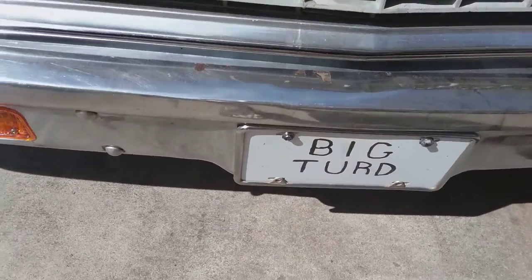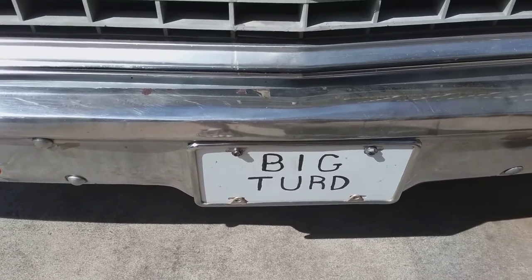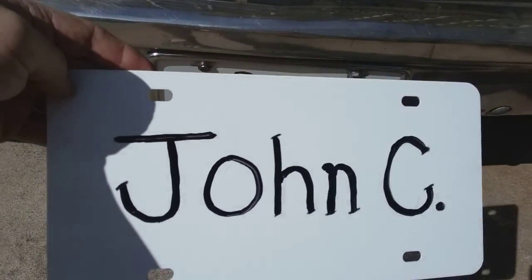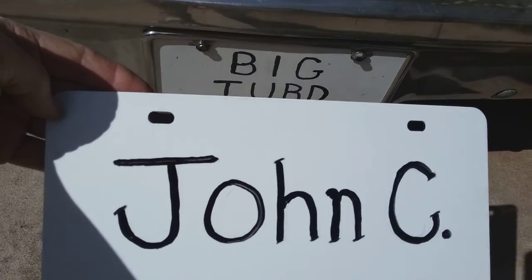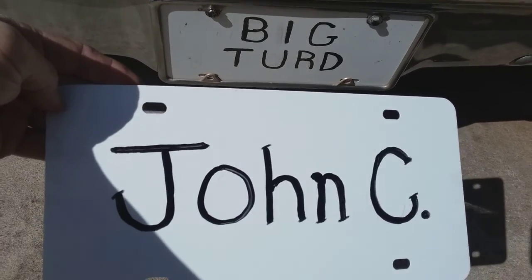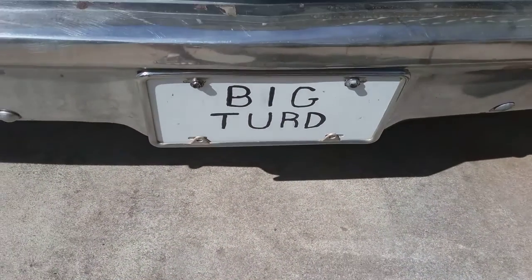And all my tags, by the way, are homemade tags that I just do myself. This is the name I've come up with so far. I'm kind of doing a poll. Maybe you can tell me which name you like the best: John C. or Big Turd.